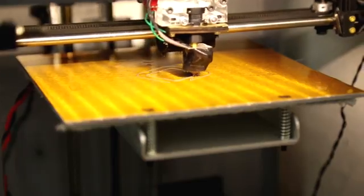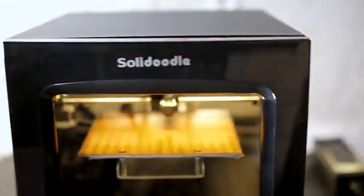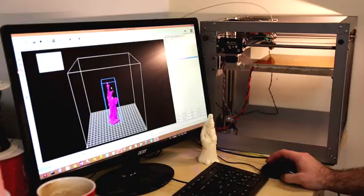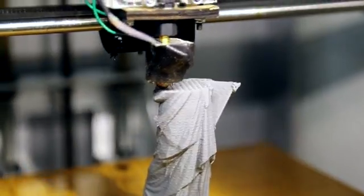I launched Solodoodle in September of 2011 with the dream of putting a 3D printer in every home in the world, and for 9 months, nothing happened. I sold maybe 20 printers. So I took a hard look at our market and at our product, and I asked, what do customers really want in a 3D printer? My customers said they wanted 2 things: affordable and easy to use. Our printer might not have all the features of other printers, but we keep it at a price that everyone can afford, and we give you a printer that meets the needs of the majority of people.